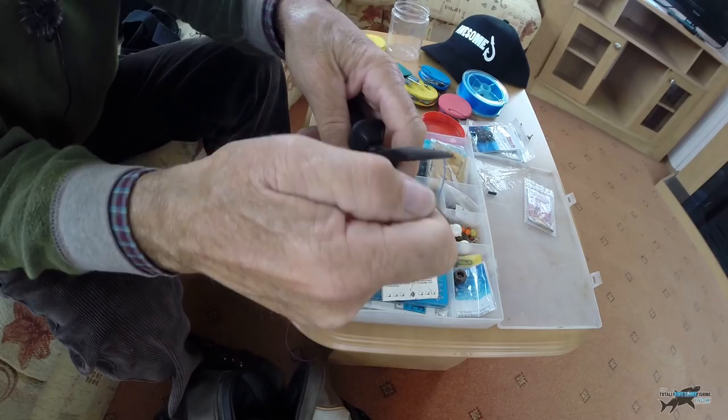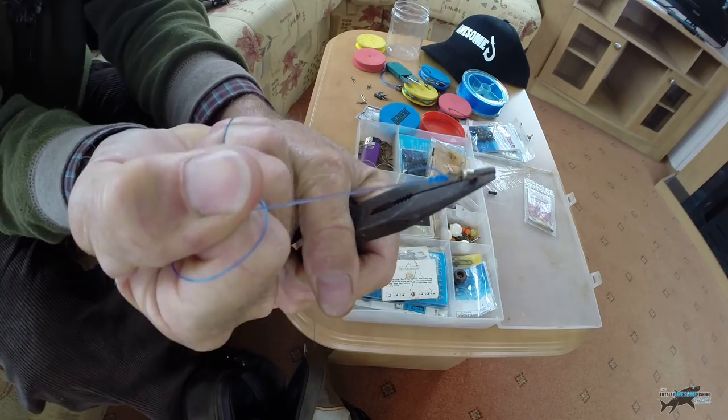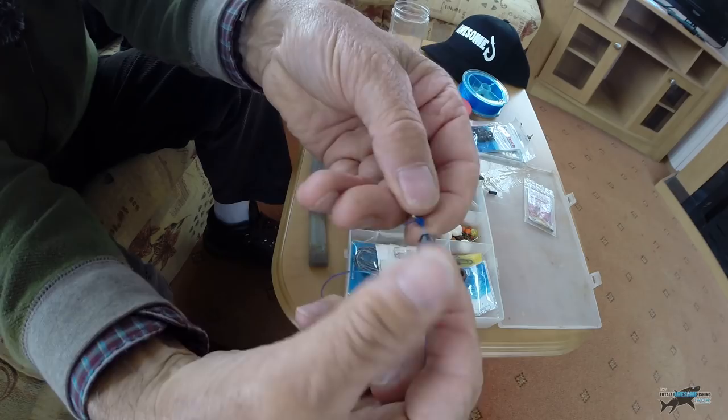If I can pull that down, I've no idea whether you're getting this. I've got no monitor on this camera. Hey, down we go. That pulls down. Snip off, leaving just a few millimetres. I'll try and put the bits left over in my bag. Okay, so you've got swivel, length of main body rig, pulley bead, grip.